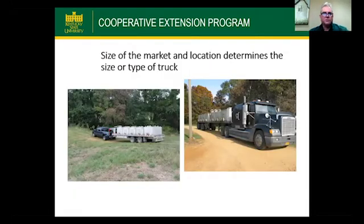Size of the truck will determine the type of market. Remember, some of these urban markets, they're in downtown locations. The fish markets may be in rather tight neighborhoods with small streets. So you've got to be able to get your truck in and out of those places. Same with pond locations. The semi truck you see on the right here can haul about 20,000 pounds of fish, but obviously it's only going to be able to get into ponds and lakes that are fairly good sized that the truck can get in and out of.